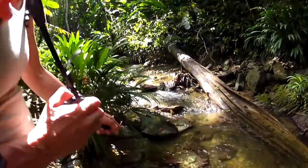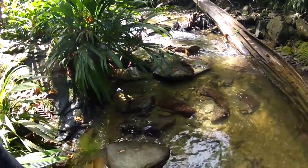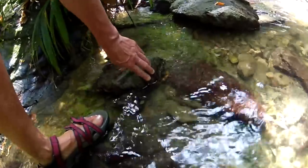What is it? A big freshwater crab under there. Oh, there, I can see the claw. It's just gone in.